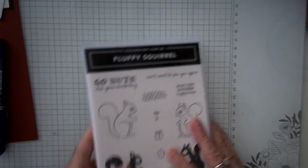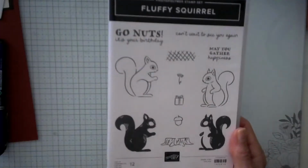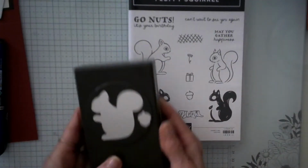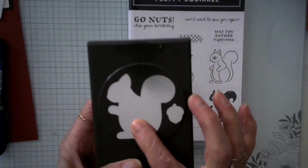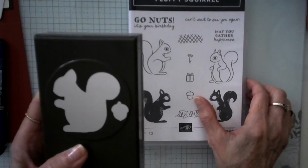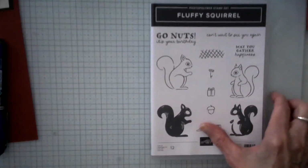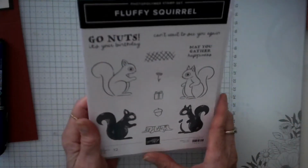So let me show you what goes with this. It doesn't have dies, but it does have a punch, and the punch has an acorn. So we're going to be using that today. And we're going to be using the little saying that says, go nuts, it's your birthday.